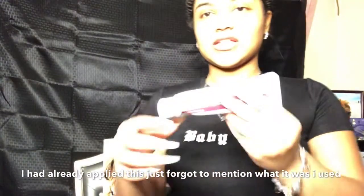This, what I had showed you guys, is hydrocortisone. It's for my eczema, so I have a really bad, well, it's not that bad no more because I've been using this, but always on my arm, like when it gets cold, when my skin gets really dry, I always get a rough patch right here.